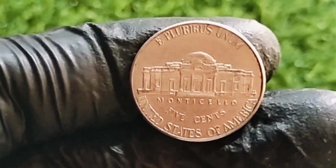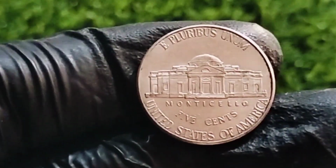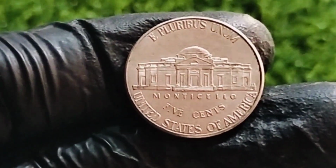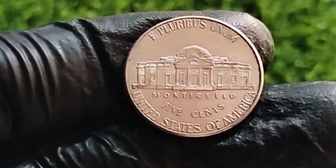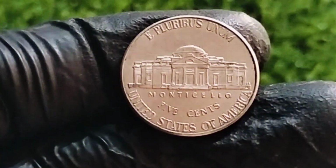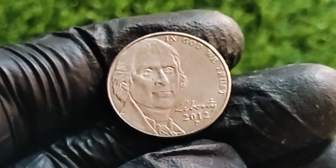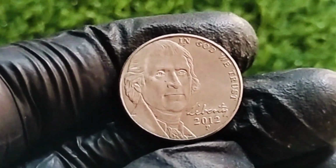It also embraces modernization through enhanced realism, digital sculpting techniques, and updated production standards at the U.S. Mint. It is one of the countless small artifacts that connect the American public to their founding fathers, their nation's ideals, and their shared economy. Every 2012 nickel, no matter how humble, tells a story of craftsmanship, commerce, democracy, and daily life in 21st century America.